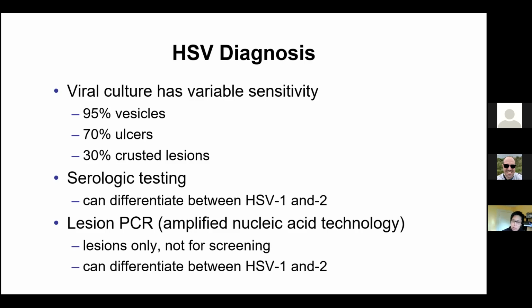I don't want to forget herpes. Herpes diagnostics haven't really changed except for one thing I'm going to highlight from the 2021 guidelines. So I'll just remind you all that the ways we make herpes diagnoses are a little different than syphilis. We either use viral culture, which has variable sensitivity depending on the stage of the lesion, right? The vesicular stage has more active viral replication that we can capture in growth in culture.